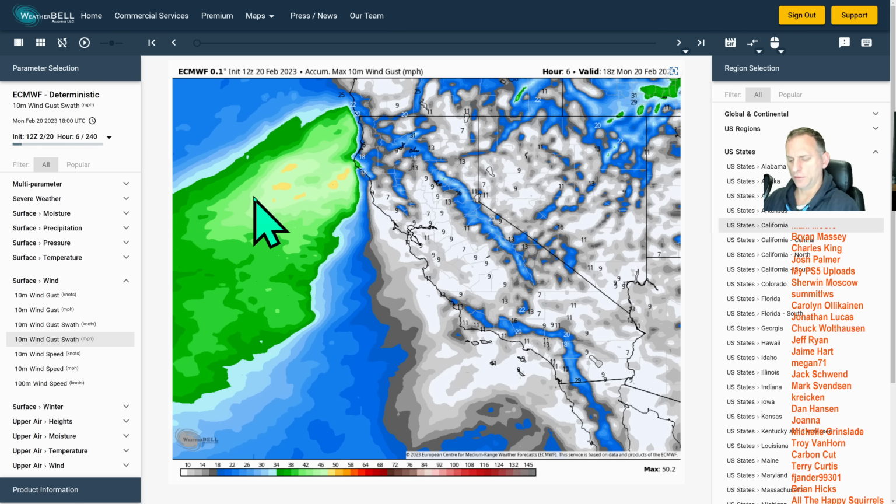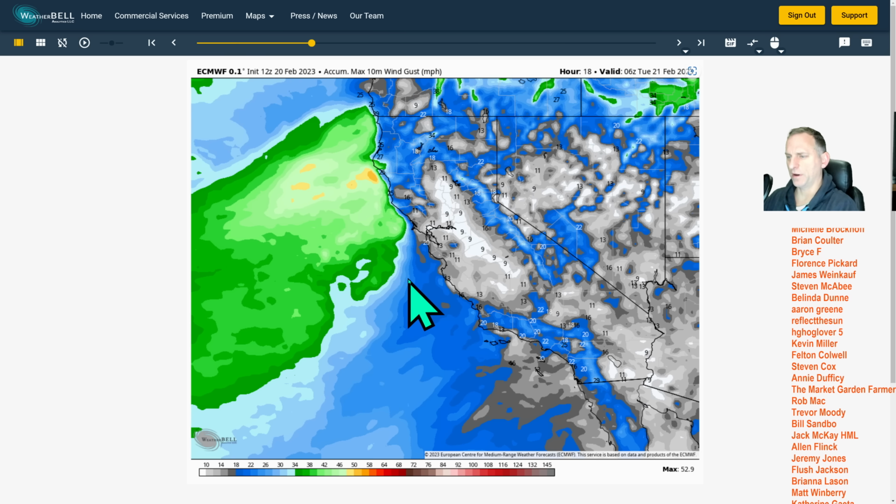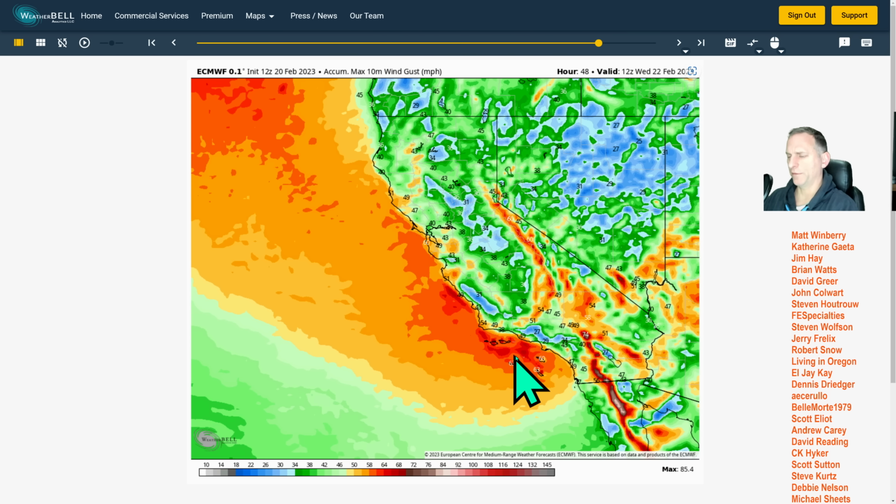Now this is looking at the European 12Z as well. Again, we're watching this come in real time, hot off the presses, but you can see these strong winds really blasting down the coastline with the initial arrival of this cold air as we go on through Wednesday morning, shown here.